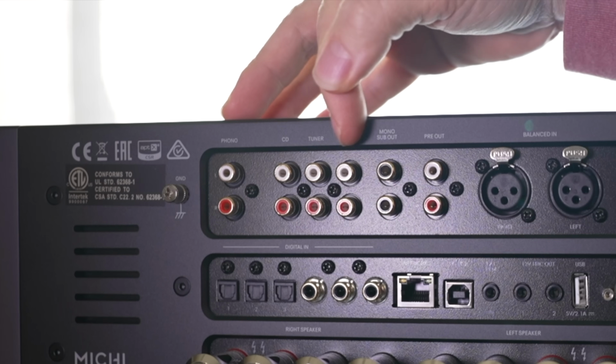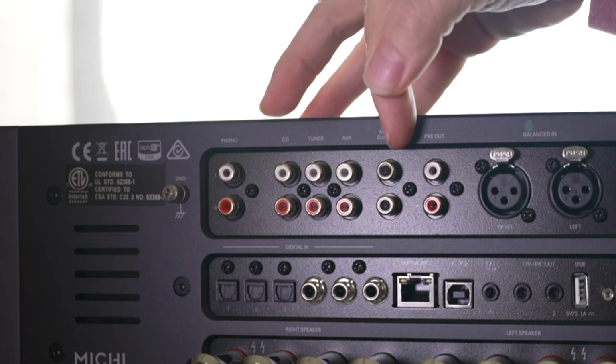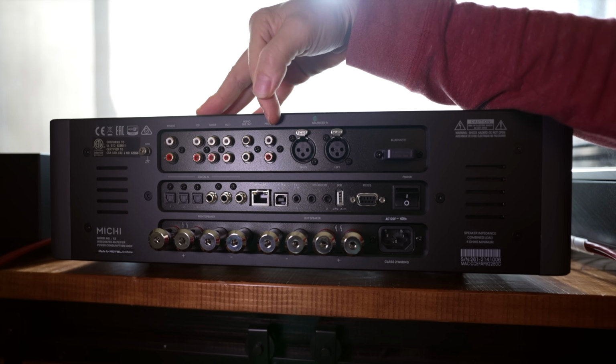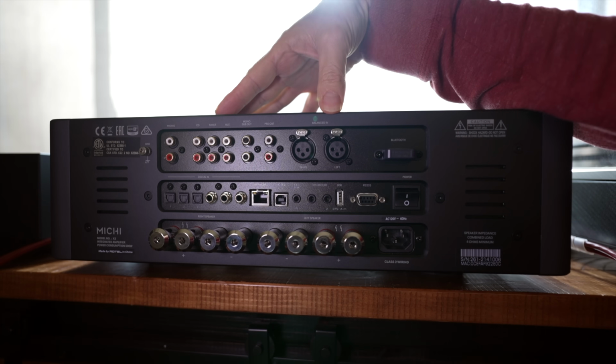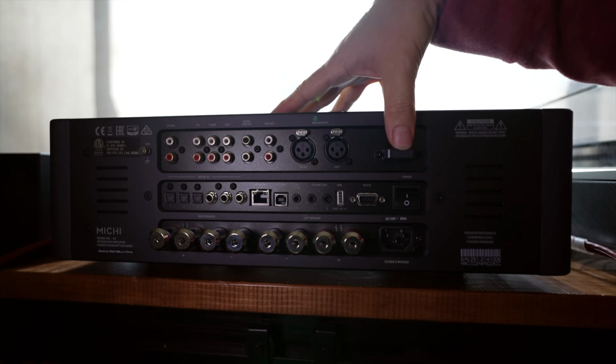So you have three RCA inputs. Here you have mono subwoofer outputs right here. So if you just want to plug in a subwoofer, easy connection. You have a preamp out here. So if you want to change amplifiers, for example, use the X3 as a preamp, you can hook up an amplifier right there. It doesn't have a balanced out for that. It's just RCA, but you can add an amplifier. This has also balanced inputs right here. One set of balanced inputs, and pretty cool, you have a Bluetooth module here.